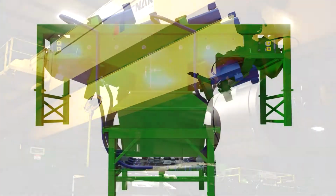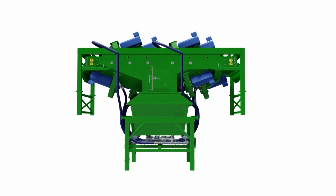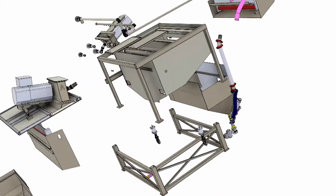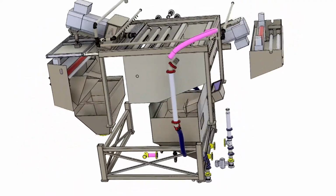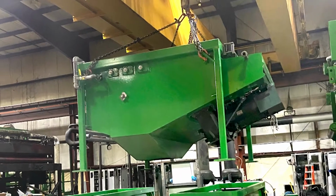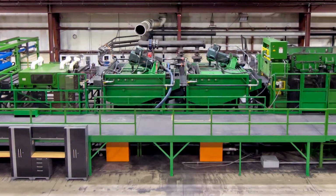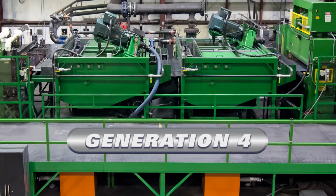But we've moved beyond refining and improving the Gen 3 design. We've taken a new and radically different design approach, an approach that has moved from drawings and calculations to steel and operations. Introducing EPS Generation 4.